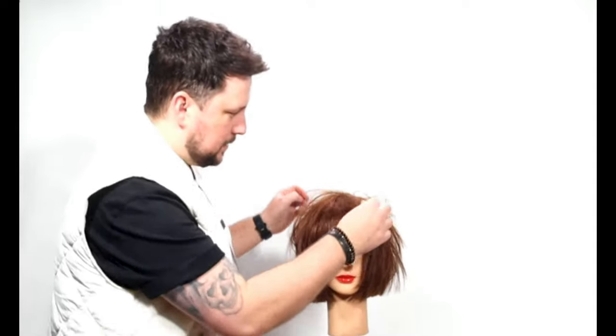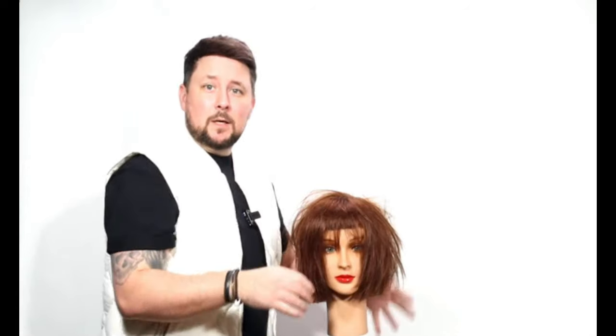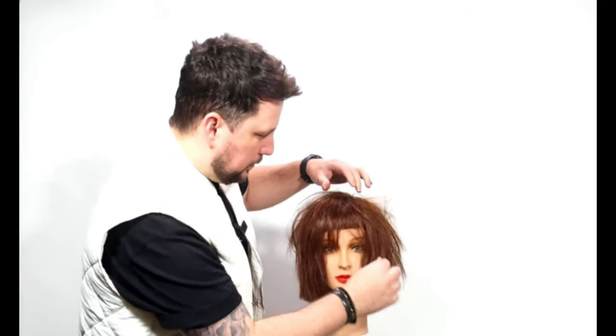But I love these pieces. So these pieces, which are just falling over the baby bangs, or the micro fringe, I just love it. I love texture, and I'm glad it's all coming back and staying back.